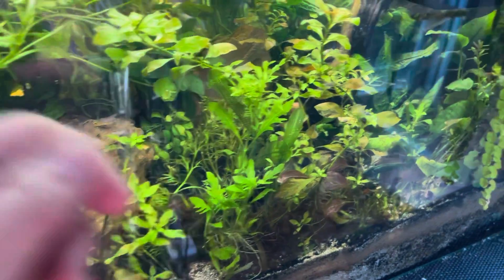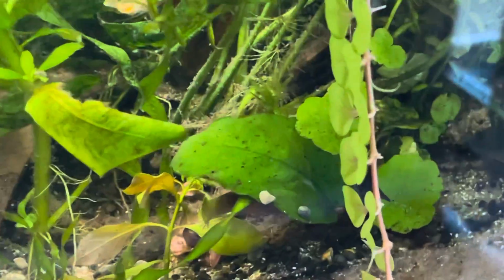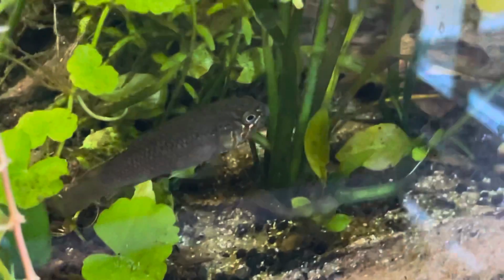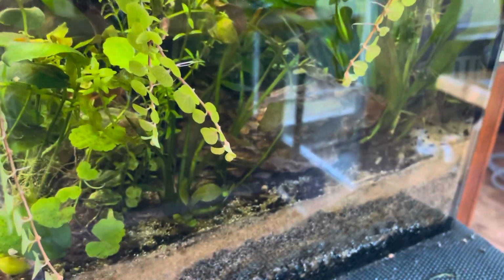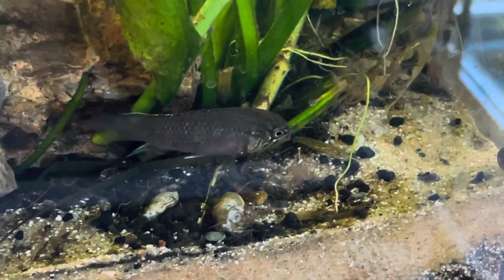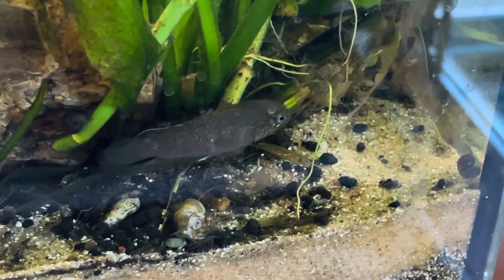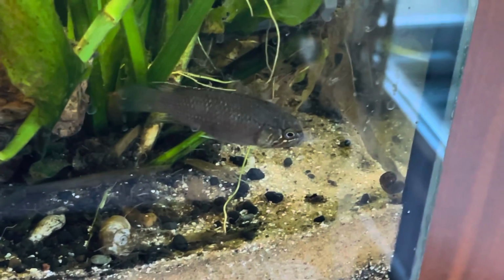I moved it from another tank. Let's see if I can get it without reflection. Here, there's the zebra acara I moved from the other tank. Still not really colored up, but it's in better shape. I would have thought with this coloration it was a female and the other two were males, but it might have been just a terrified sleeper male, but seems to be doing better in here.